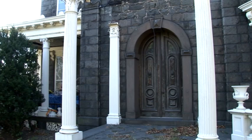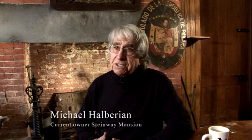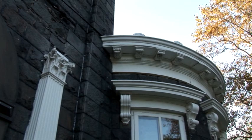There was no Queensboro Bridge, and there was no way to get these massive granite stones in. They had to bring it in by water from the East River. Evidently, I don't know where the stones came from. Either they came from New Hampshire or Vermont and came down a river, or they were ballast for ships that came from England. And he had them made in England, hand-hewn, and sent over.